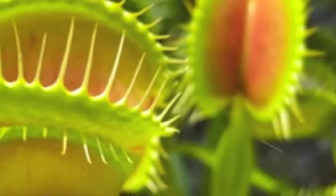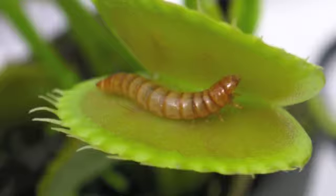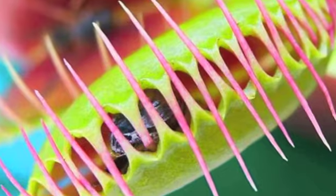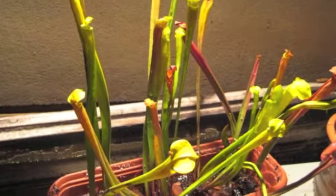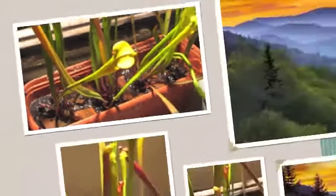The only place in the world that you can see native Venus flytraps in action is in the southern coast of North Carolina. Venus flytrap plants typically catch and digest insects. However, Venus flytrap plants can even catch and digest small frogs. Each trap is only good for 4 to 6 catches. After that, the trap withers, turns brown, and falls off.